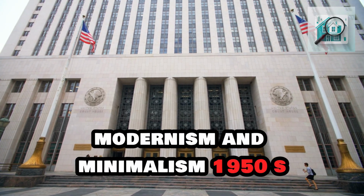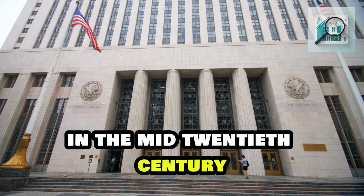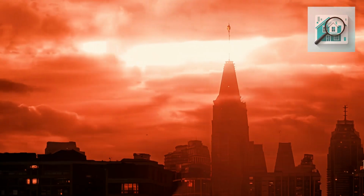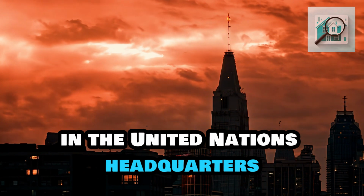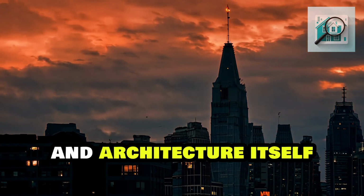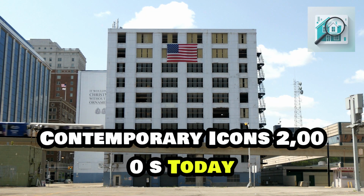Modernism and minimalism, 1950s, 1970s. In the mid-20th century, modernism swept across the architectural world. Sleek, functional, and bold, buildings like the Seagram Building and the United Nations headquarters changed how the world viewed New York and architecture itself.